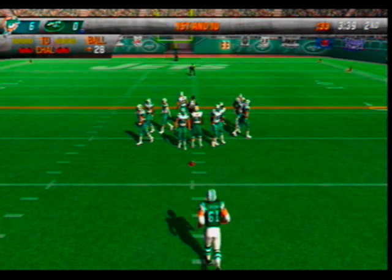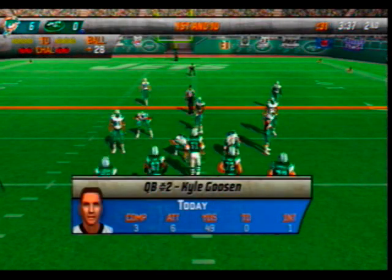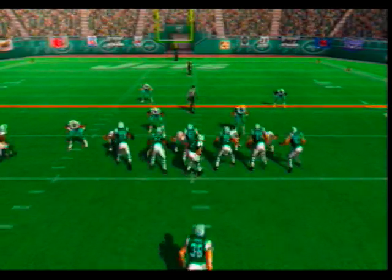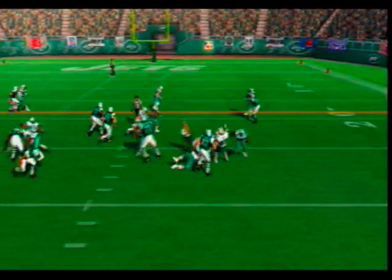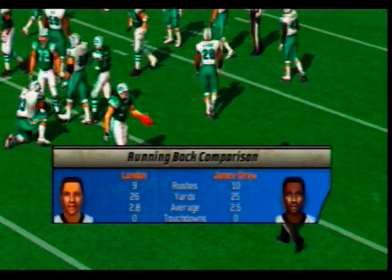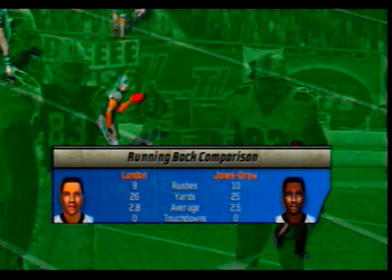First and 10. Ball on the 28-yard line. The Dolphins with a four-man front. Hand it off. Number 93 is there on the stop at the 26-yard line. So let's take a look at how this back compares to the opposition.